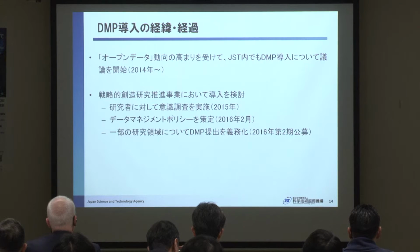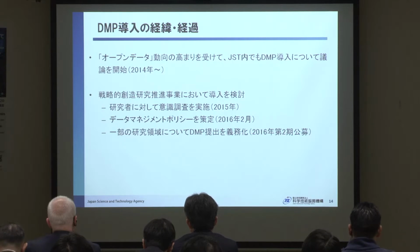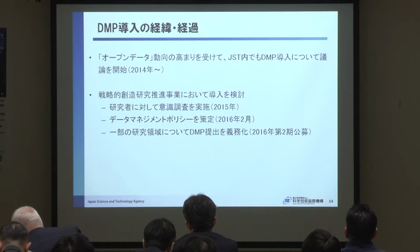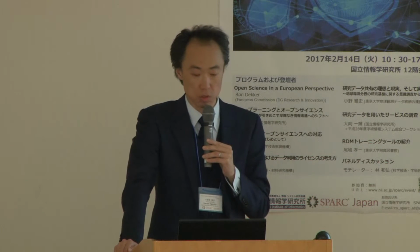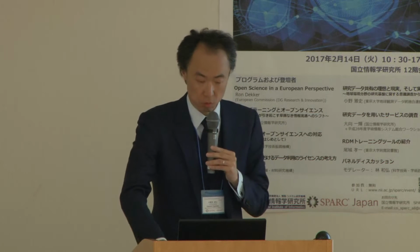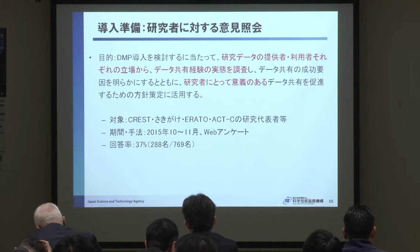So the first thing that we did was to do the survey of the stakeholders back in 2015, and then in February 2016, data management policy was set up. And what should be included in DMP are described there. The document itself has been distributed to you as the background material for those of you who are interested. And starting from phase 2 invitation in fiscal 2016, we made it mandatory that the results be made available in the open access manner.